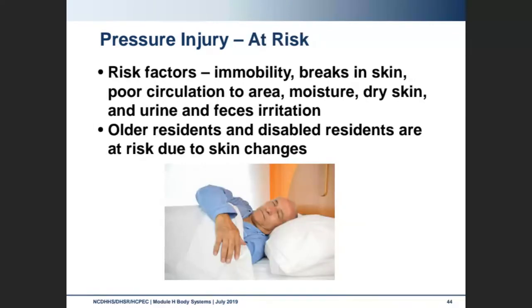There are risk factors that contribute to a pressure injury. Pressure is the major cause of pressure injuries, of course, but shearing and friction, like we mentioned, are contributing factors. All of these things contribute to skin breakdown. But other factors that can contribute to pressure injuries include immobility, breaks in the skin, poor circulation to whatever particular area it is, moisture, for example, someone being incontinent, excessively dry skin, and irritation from urine and feces. Older residents and disabled residents are at risk due to skin changes due to aging, also chronic disease, and just being more frail.